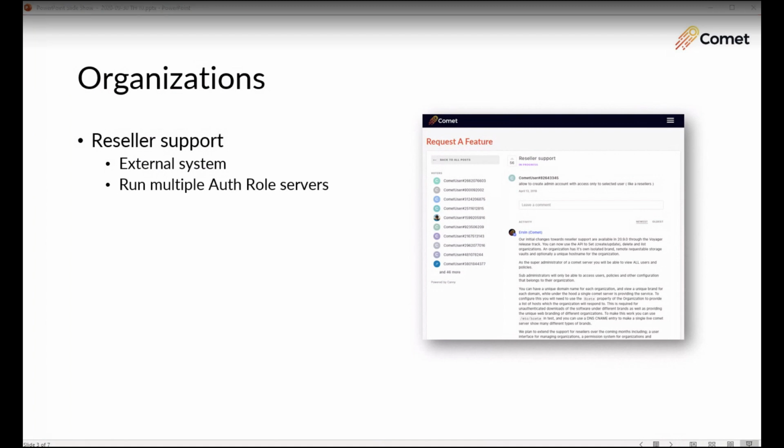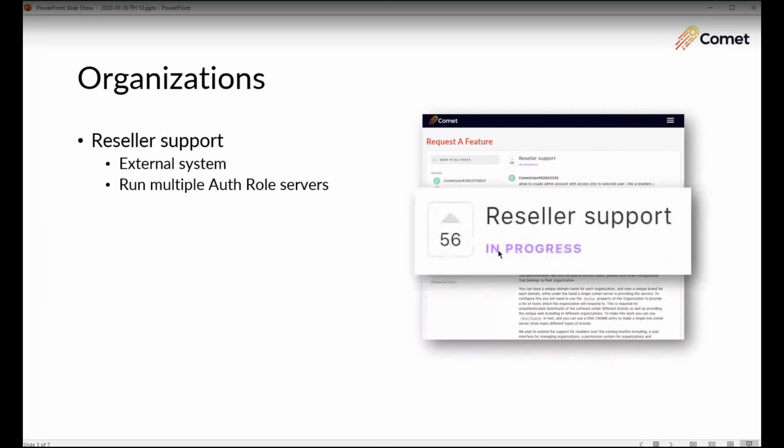But we've been running Comet for long enough now to see the use cases that people have and some of the pain points that you can run into when doing things like this with multiple auth role servers. Like, for instance, it can be difficult to run multiple Comet server instances on the same physical server host, or you can run multiple servers, but it's not efficient in terms of hardware resources. The complexity of managing that goes up quite a lot. So we've been looking at ways to reduce that complexity by creating a dedicated feature for reseller support in Comet Server. We are starting to work on this feature.